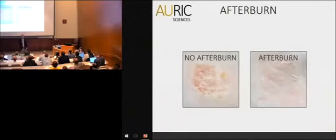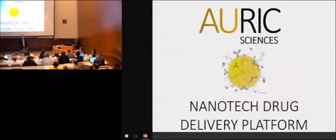So Afterburn is a topical cream that can be applied post-sunburn to relieve the painful and red effects of sunburn. Shown here is the effects of Afterburn in sunburned mouse skin. So at RX Sciences, we have developed a nanotech drug delivery platform that can be applied to a variety of skin health issues.